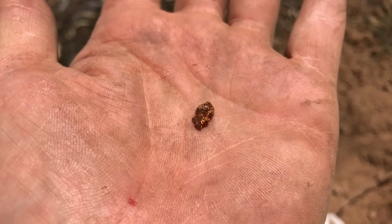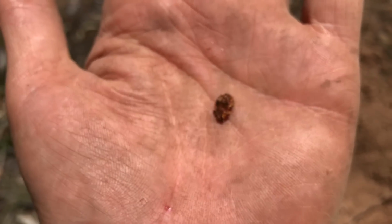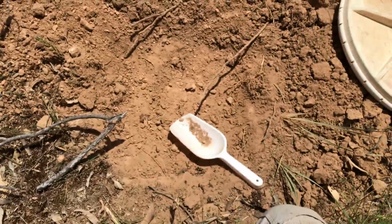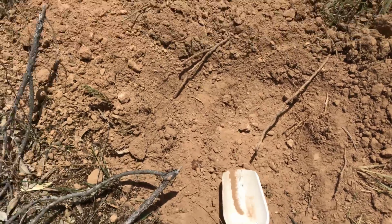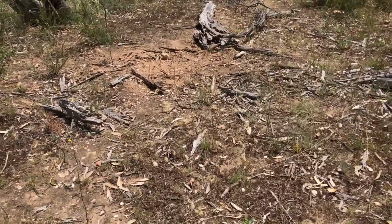And as you can see, a bit of quartz and ironstone mixed in there. This one was only about 3 inches down and in those good looking gold bearing soils right next to that species that we got before.